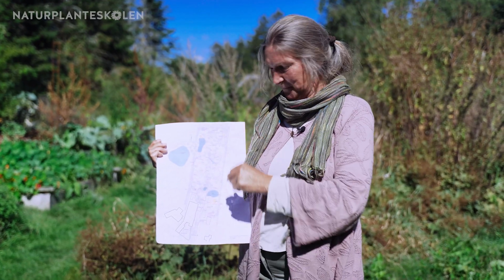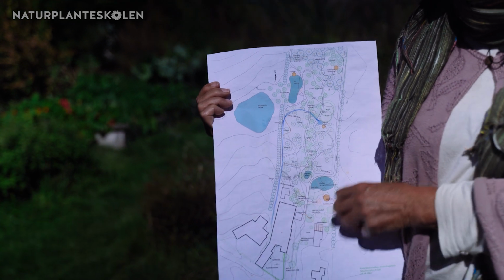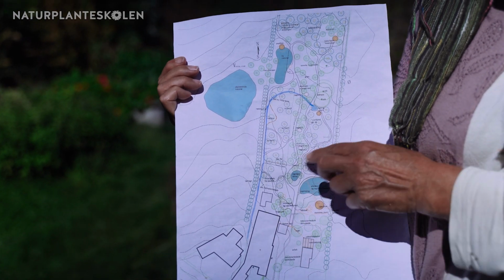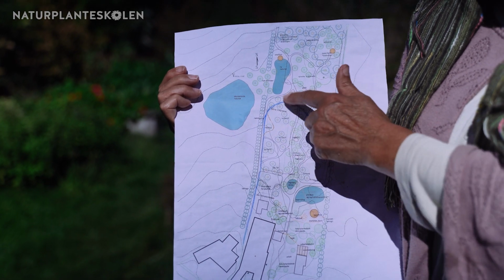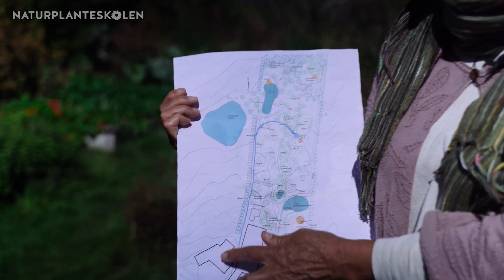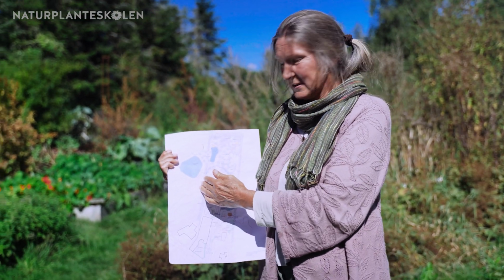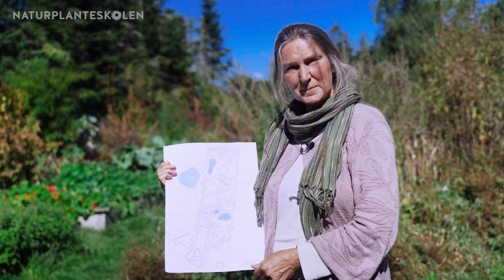This is our design. We are here at the moment. The plant nursery is located here. There are features in the garden we will have a look at in a moment. And first we will go and see the windbreak that helps us a lot with the wind from the west.